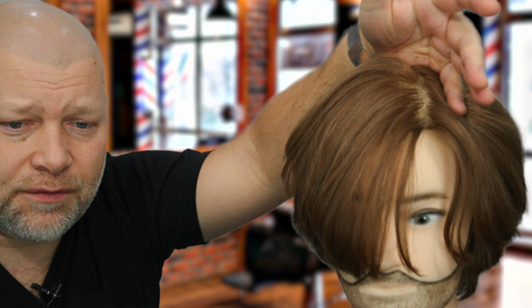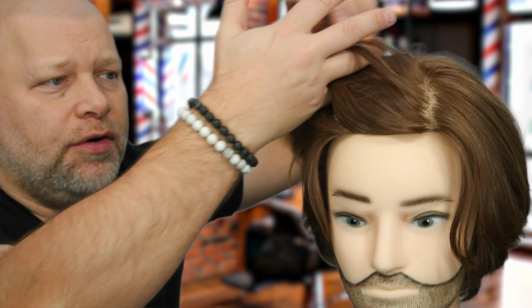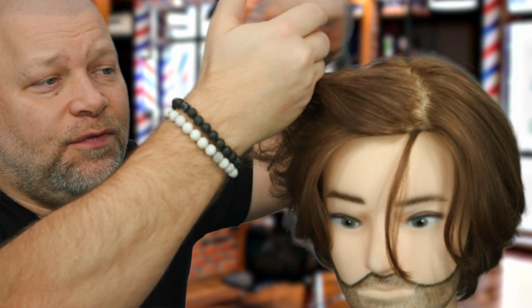What happens when you change your hair parting? I know that's a big deal for a lot of people watching, and let's just say your natural parting is here, on the left side of your head, and you can't stand it, but you want to have a parting on this side of your head, for whatever reason.